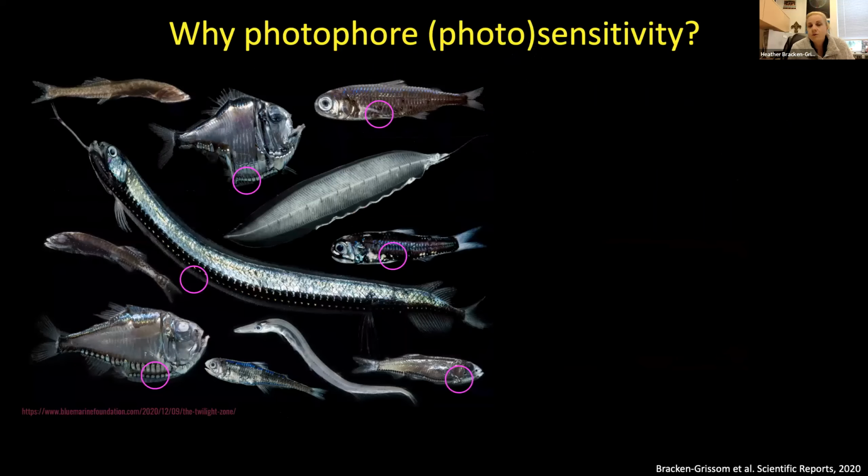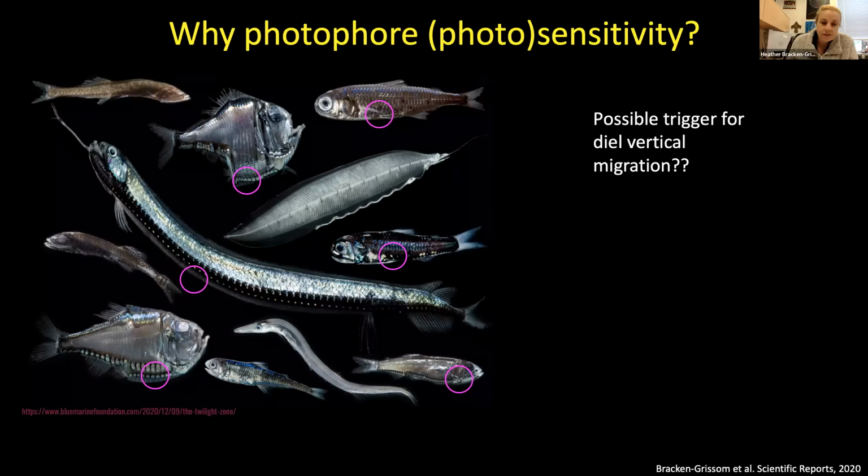So the next real question was, well, what are they using this for? What are they using these photophores to detect light? And that's still something we don't know. My lab's interested in DVM, diel vertical migration, and could this be a trigger for DVM? We know that light does control some aspects of vertical migration. Could photophores actually be playing an expanded role in DVM?